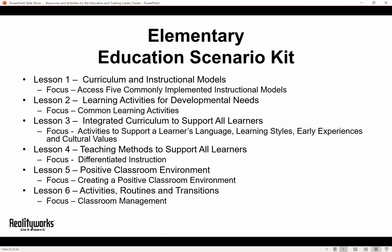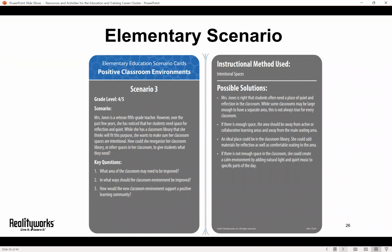Here's a scenario from that kit, and this scenario just happens to fall within the positive classroom environment lesson. Now there are multiple scenarios for each of those lesson topics, but here's just one that's all about positive classroom environments. Mrs. Jones is a veteran 5th grade teacher. However, over the past few years, she has noticed that her students need space for reflection and quiet. While she has a classroom library that she thinks will fit this purpose, she wants to make sure her classroom spaces are intentional. How could she reorganize her classroom library or other spaces in her classroom to give students what they need? So your students can think about it, they can answer those key questions, and then you could call them back together and share those possible solutions.